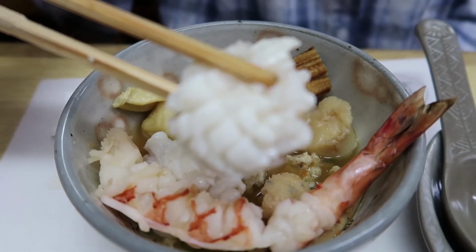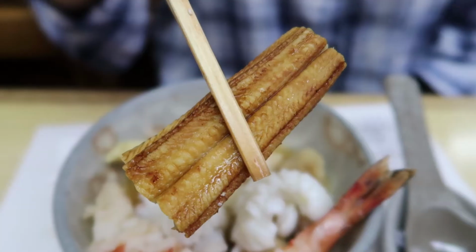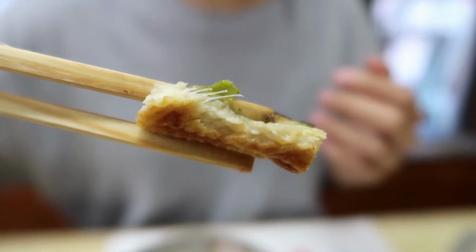Squid. It's really chewy. It's not quite tough yet, but we might have left it in for too long already. It's really flavorful. I'll try the prawns. Sweet. Let's try the eel. It's firmer than I expected. More like fish, but a little bit on the mushy side. There's lots of tiny bones in the eel.